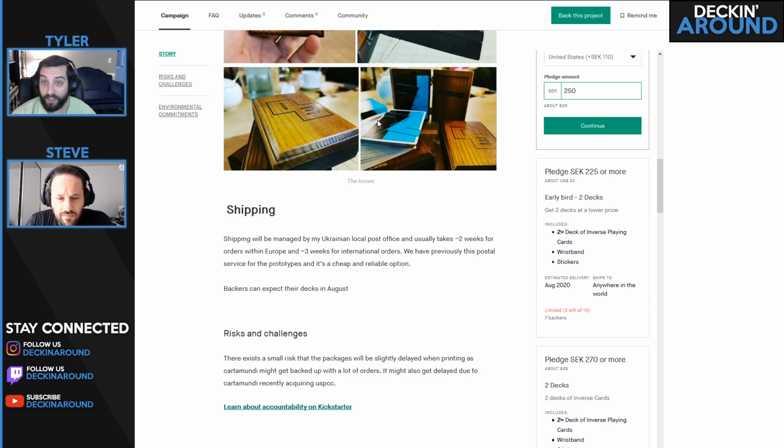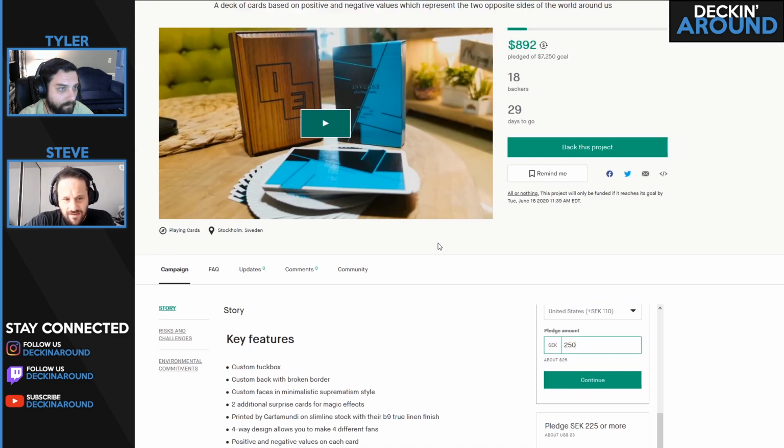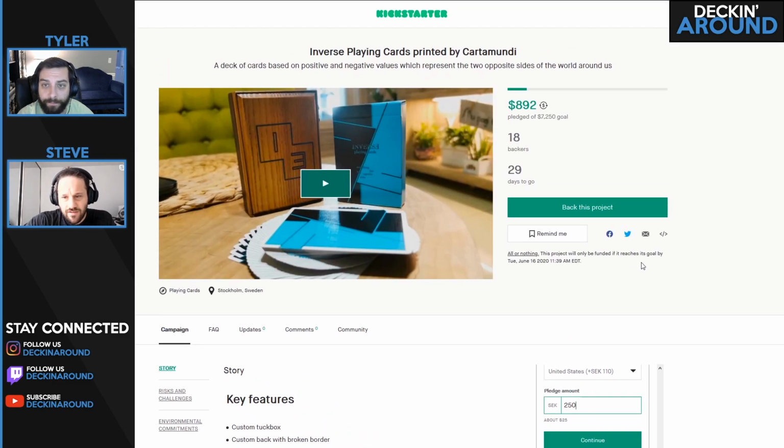Depending on how much this funds, you're going to be doing a lot of legwork to fulfill this yourself. The fact that it's going to be done in August is surprising to me too. That's pretty quick. I guess a lot of it depends on how quickly Cartamundi can actually get this done. Again, this deck has been in the works for a long time. When does this end? 30 days? Yeah, 30 days.